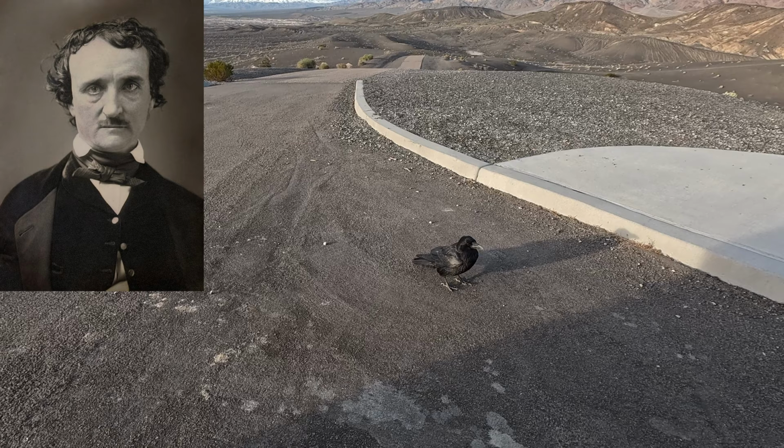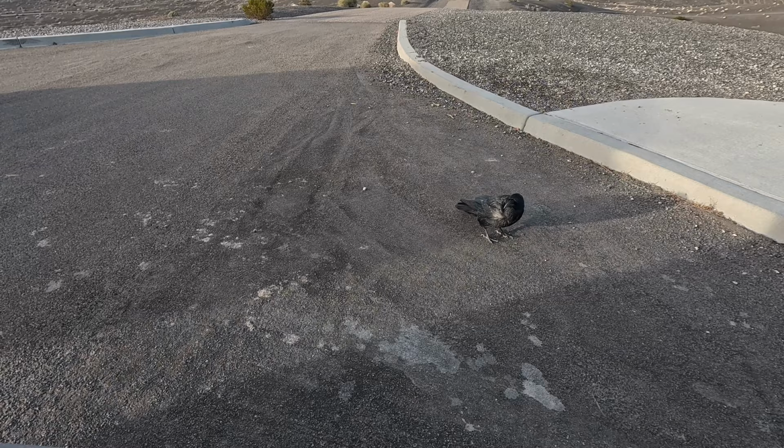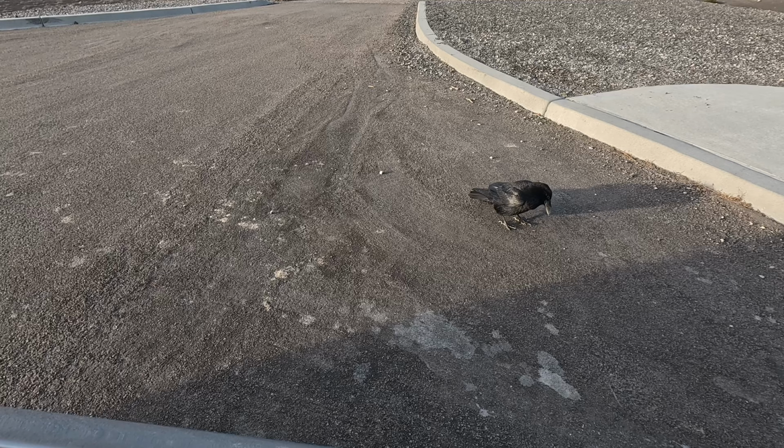So why did Edgar Allan Poe write a horror poem about you ravens? Can you answer me that? Because if you tell me, maybe I'll give you a treat. Are you looking under the car for what else interesting is happening? I think you're like Yogi Bear in that old cartoon. I think you've got this figured out.